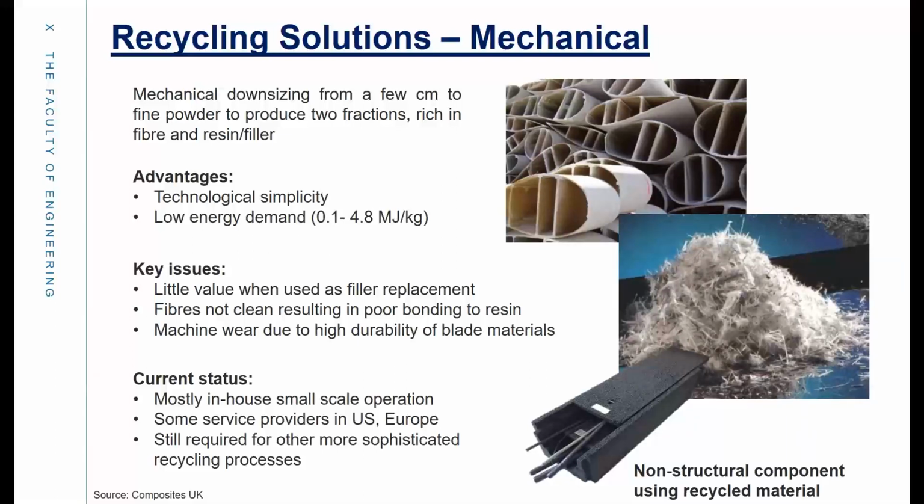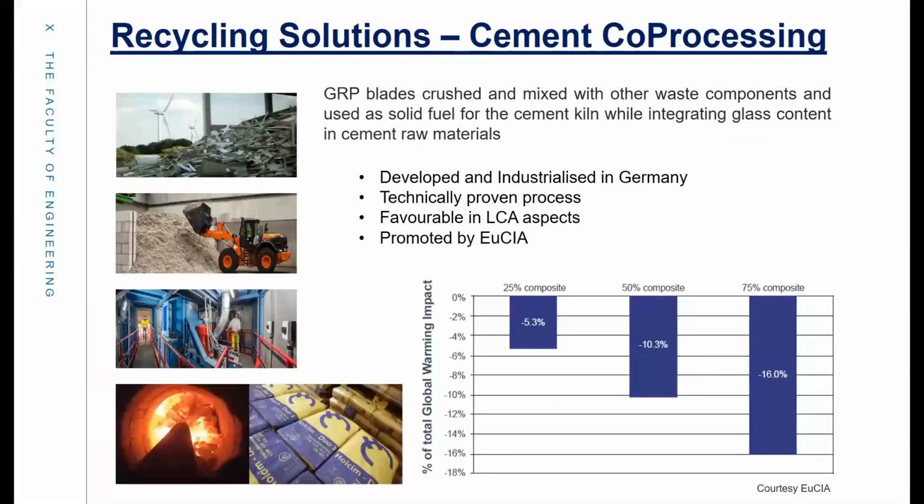There are, however, some service providers in the US and in Europe. Lastly, this process is still, I think, required for some other more sophisticated recycling processes, which I'm going to talk about next. So next is cement co-processing.